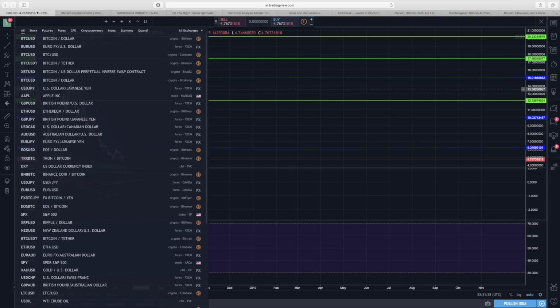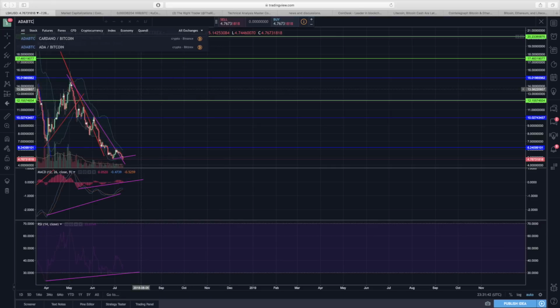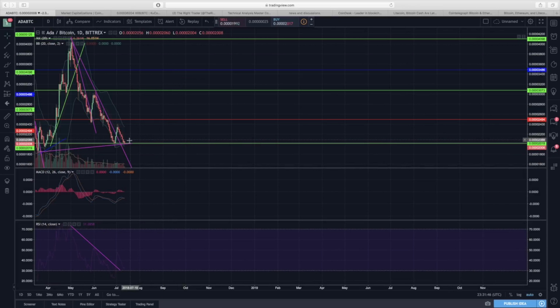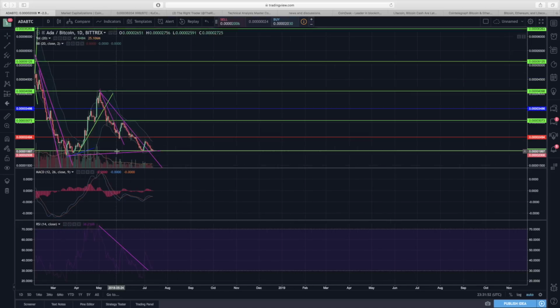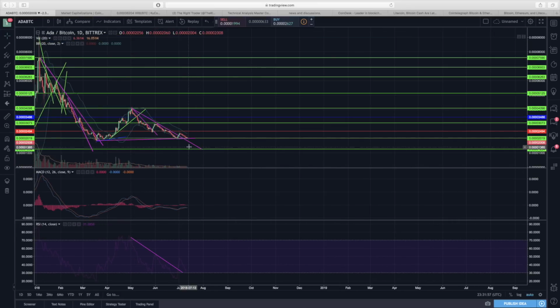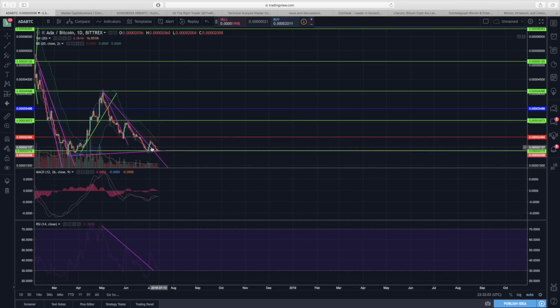Let's go ahead and take a look at our next cryptocurrency, which is going to be, let's see, Cardano, and we're going to take a look at what's going on. If we take a look at the Bittrex chart, we can see that Cardano is now testing again that uptrend line, really pushing the limit here once again. We need to get a bounce fast, because if we break below that, then we'll be in for a drop down to our next support level, which is all the way down to 1,254 Satoshis. So very big drop there.